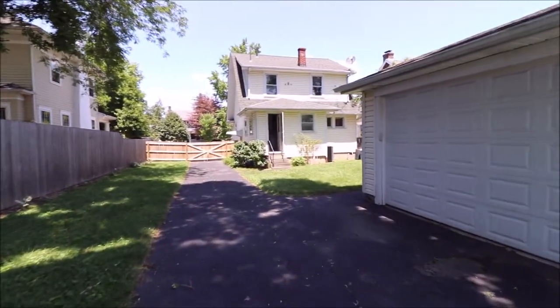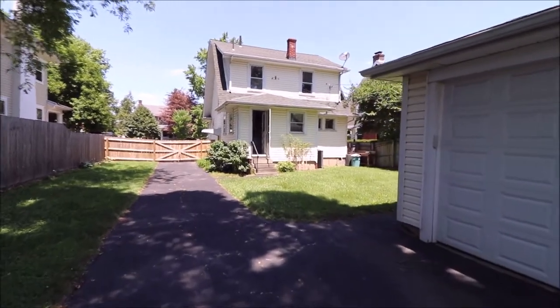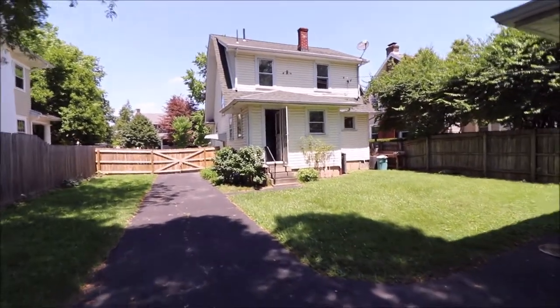So again guys, 216 Telford in Oakwood. Not gonna find a better deal for an opportunity to pick up a great house in Oakwood.